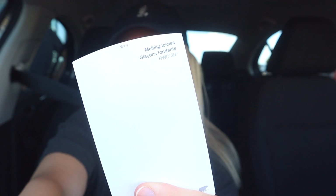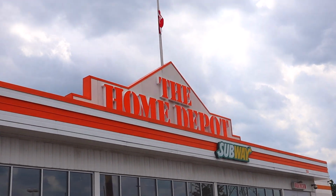We went with melting icicles for the house, or most of it. Heading to Home Depot to get some paint, get some painting supplies from Matt's parents' house, and it's gonna be so much fun.